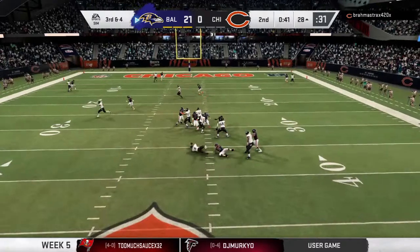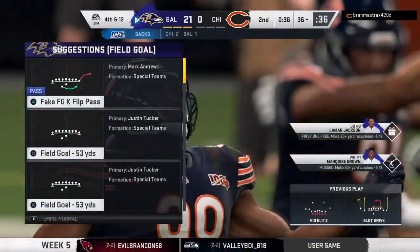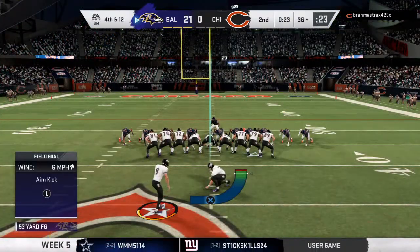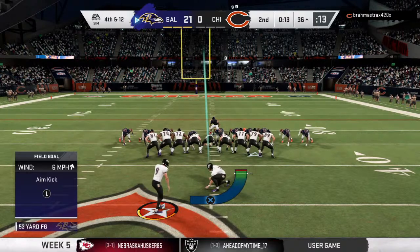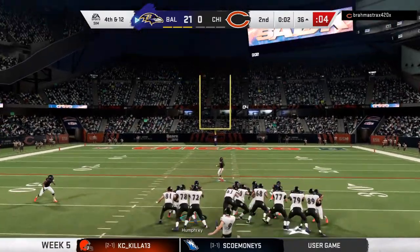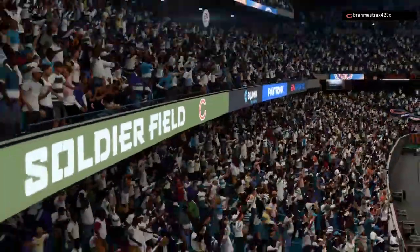Operating from the gun. Jackson. Nowhere to turn here, and he's going to go down. Back at about the 37-yard line. Below Nichols, coming in to drop him for a loss of 8, and it also brings up 4th. A 53-yard attempt. This one is no good. He missed it. And this score will stay right where it is.